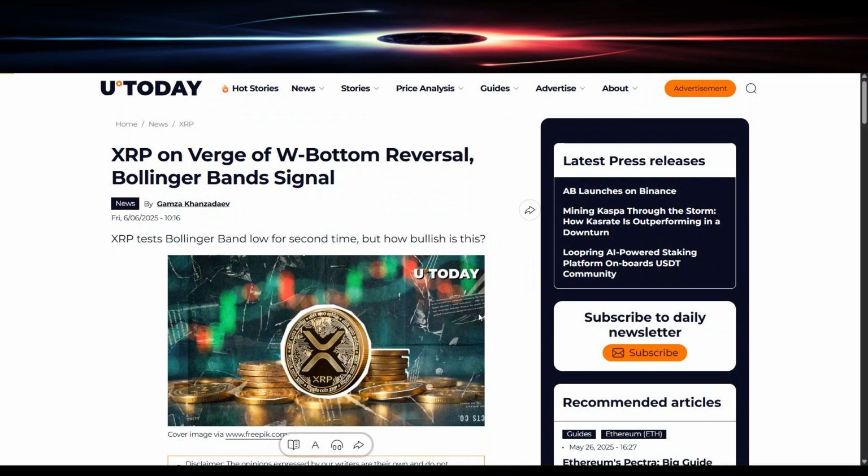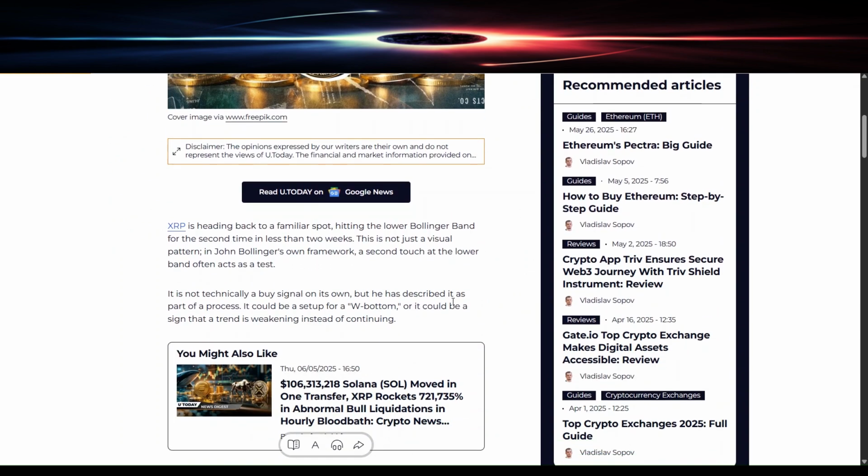Take a look at this article here from yesterday. It's a June 6th article: XRP on the verge of a W bottom reversal, according to the Bollinger Band signal. The article mentions that it's headed to a familiar spot, hitting the lower Bollinger Band for the second time in less than 2 weeks. And this is just a visual pattern.